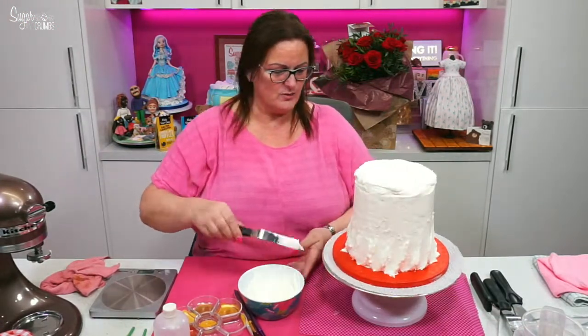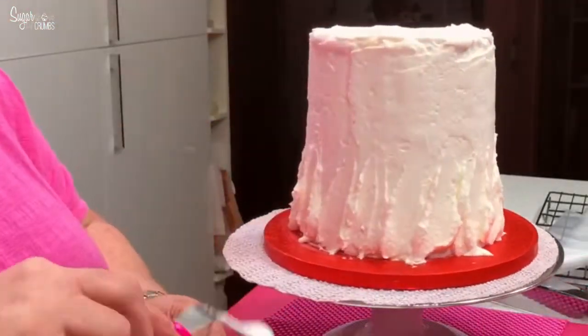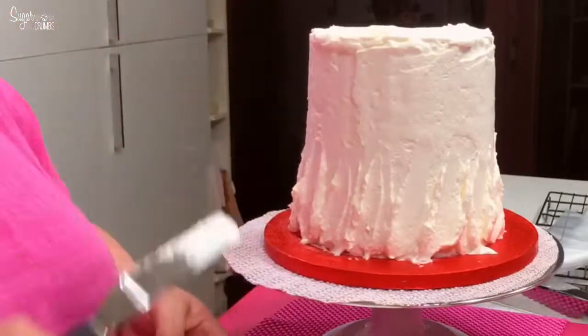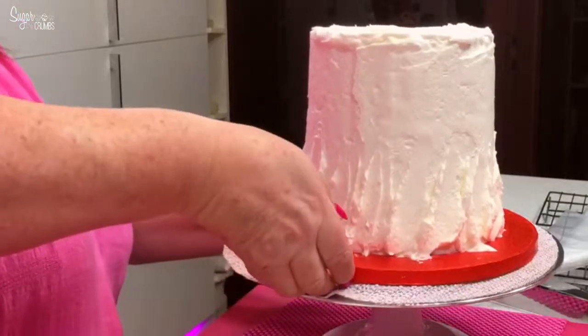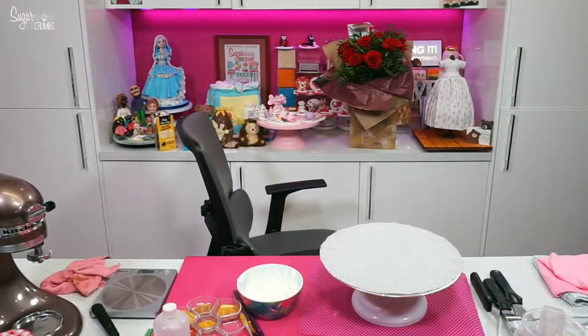So, how's our strokes? I'm just thickening them up a bit. Right, okay. Are you doing what's called palette painting? Yes. Don't know what I'm doing. It's going back in the fridge for a minute. Not quite sure what I'm doing. I'm just mucking about at the moment.